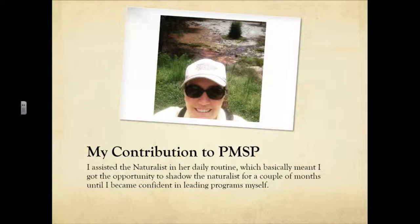So my contribution to Panola Mountain State Park was basically assisting the naturalist or the managers in whatever they were doing that day. I started leading programs towards the end of my time there, but most of my programs, I guess, were weekly campfires at night. And then we had a lot of archery classes. We had archery camp one week, but we had archery classes every week.